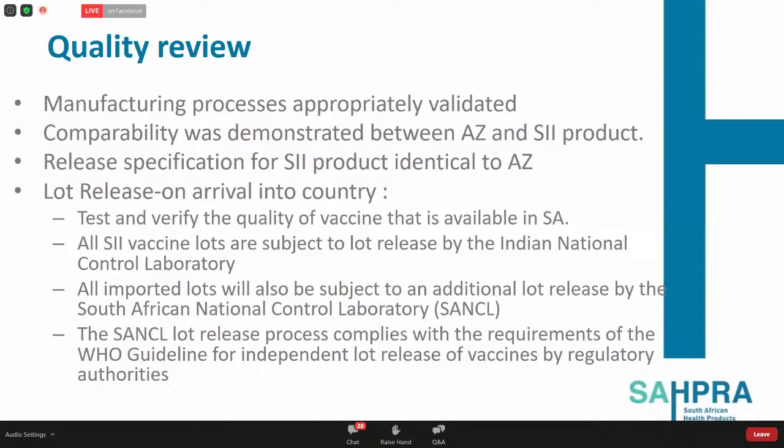So in this case, with this Covishield vaccine, when the product leaves India, it will go through a lot release by the Indian National Control Laboratory. When it arrives in South Africa, it will undergo a further lot release verification. And this will be conducted by our South African National Control Lab. These are labs that are all under the WHO guideline, and they are always collaborating on their protocols and on their processes. So we're quite comfortable with the quality of work that comes from both these labs.